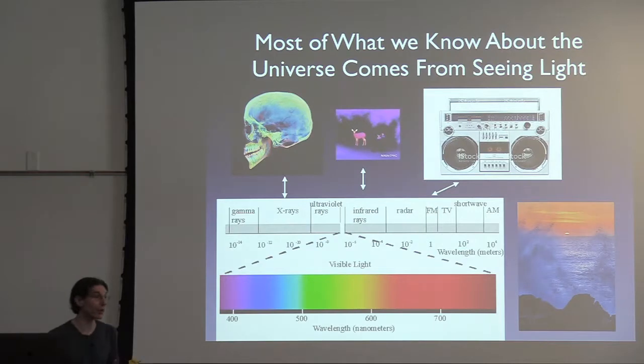So I want to start by reminding you what light is before we talk about a new exotic type of wave associated with gravity. Almost all of the information that we have about the universe comes from either seeing light with our eyes or building telescopes that see the universe in different types of light. Light actually comes in a wide variety of different forms. We call different types of light by different names, but it's fundamentally the same thing.